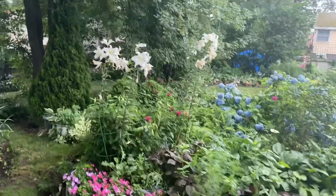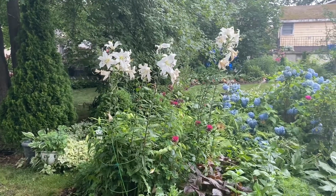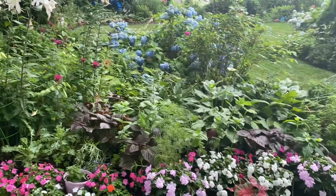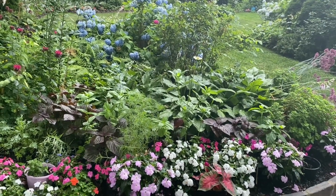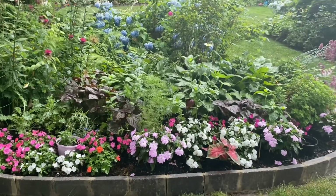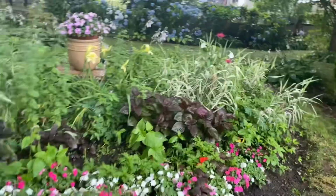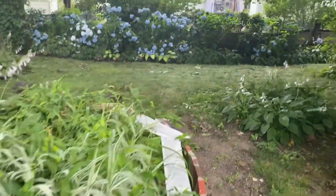As you can see here, my lilies are fading, but they have been spectacular. And I also cut back this rose bush here, and I'm giving the bed some more air so that it can grow and the zinnias can get the sunlight that they need.